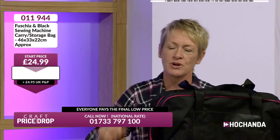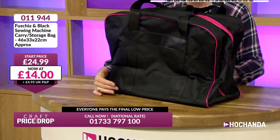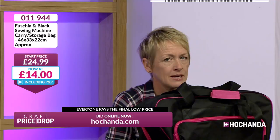£24.99. Let's take that price down because this is going to be yours for, at the moment, £14. That is a bargain. You might not want to carry your sewing machine from one place to another. You might have it in your home. But here's a really nice way of just keeping it protected and maybe placing it from your countertop underneath your counter, and it means that it keeps it nice and safe. You don't have to put your machine in here. You could use it for anything.